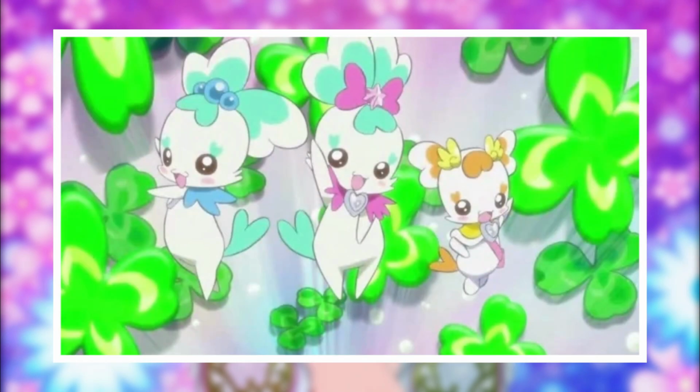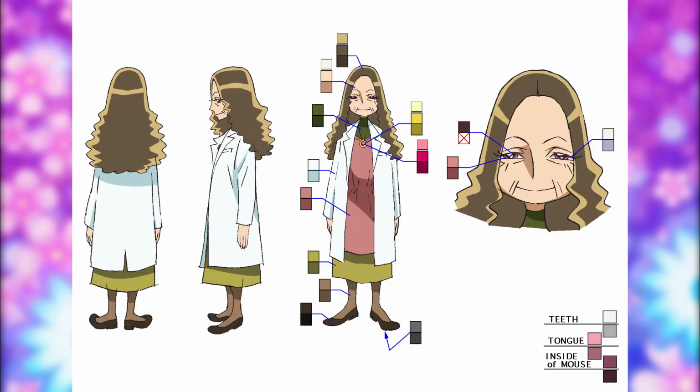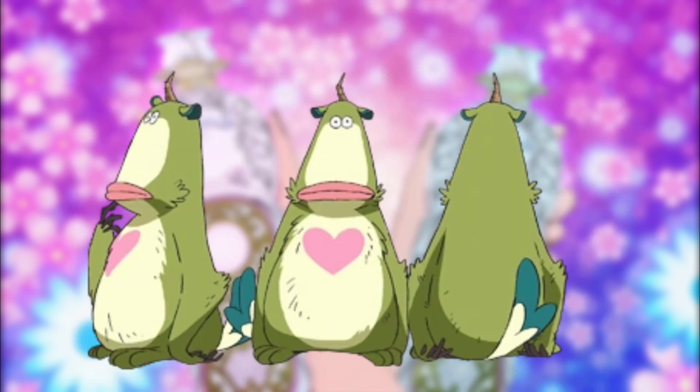The Precure allies this season include their fairies and their family. First up, we have Hanasaki Kaoruko. Kaoruko is Tsubomi's grandmother and secretly Cure Flower. She's got long wavy hair and wears a lab coat. I love her jade green dress and the comfy pink sweater. She's got such a pleasing silhouette too, so big, warm, and friendly, kinda like her fairy Coop.